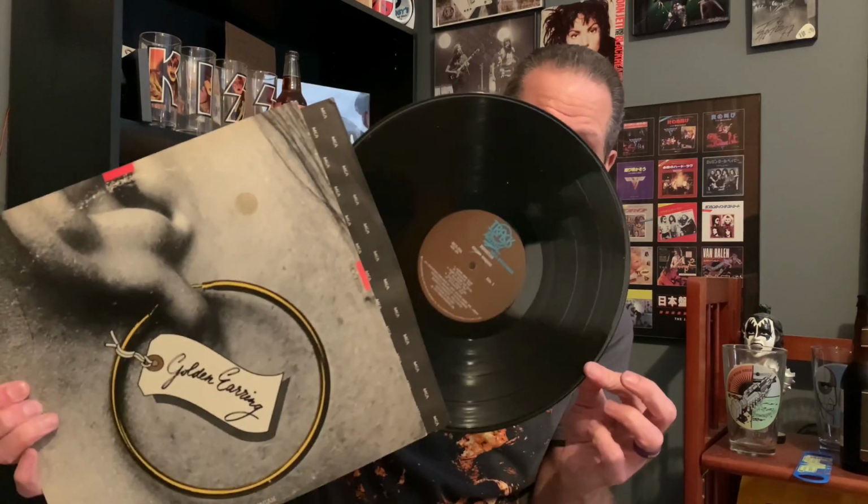Next up, I've got Moontan by Golden Earring. This is from 1973. This is a 1974 pressing. And this, of course, has the hit Radar Love. But you can see that that's in pretty darn good shape right there. Believe it or not, I didn't realize this, but this is like their 9th studio album. They have been around longer than I thought. They started releasing albums like in 1965. So this was way down the road.